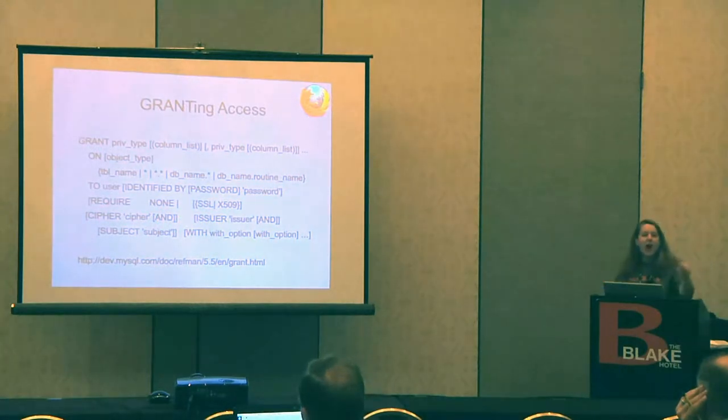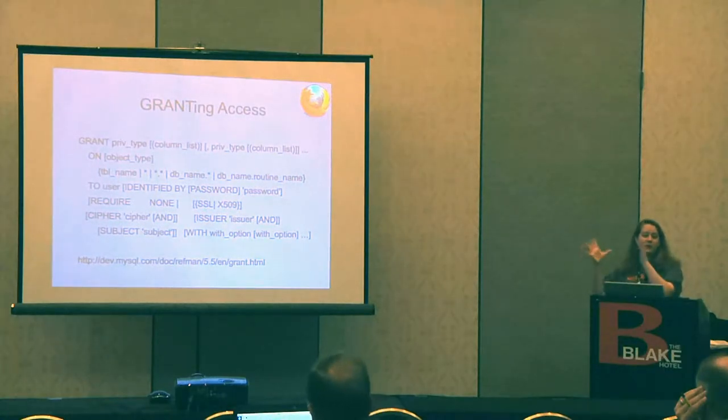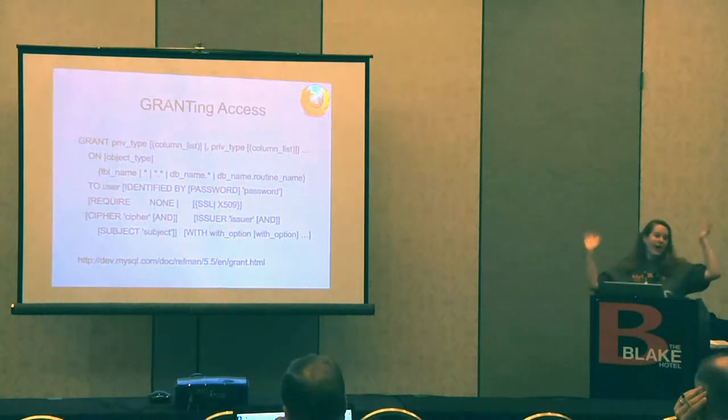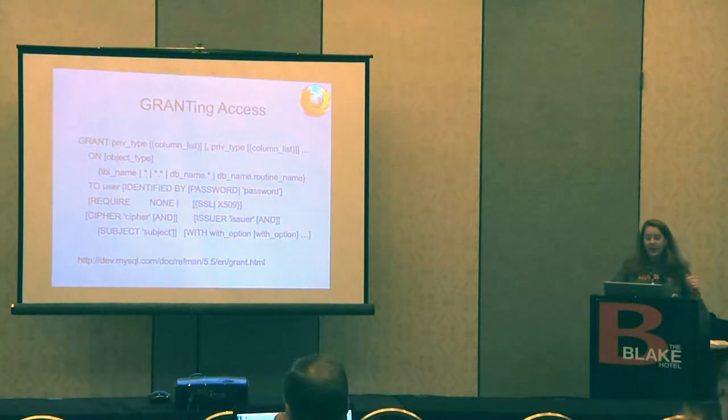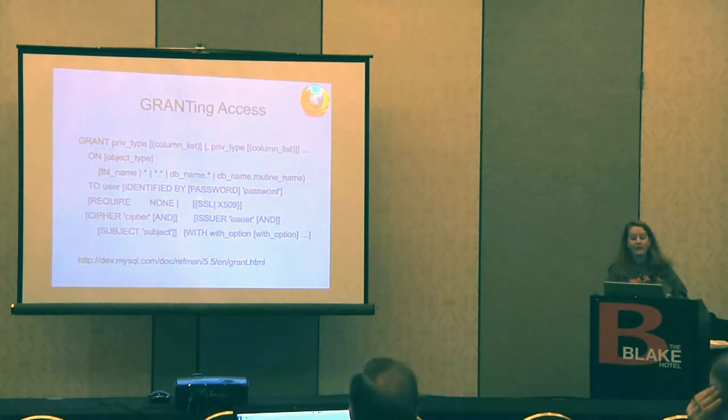So you grant all these things on the object, whether it's the database or table name or both, to a user, and that's a username at a host, which we just talked about, identified by, and you can either give the password in plain text or as a hash. So if you're copying a grant, it would already be hashed for you. But if you're saying identified by a quoted password, then you don't use the PASSWORD keyword. That's why this PASSWORD here is optional. And then by default, you can see this says none. By default, there's no SSL required. You can require SSL or you can require specifically X509.